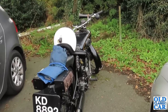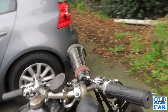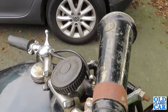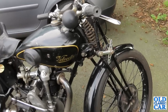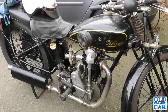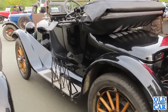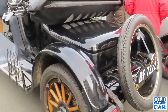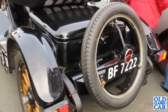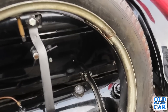And sat hiding over here in the corner is a wonderful 1929 Velocette. I saw this riding in before. I managed to grab a quick photo of it, but I thought I'd have a quick look now. I was really interested to see this pull up as well. This is a late teens Dodge, very similar to my 1924, slightly different body shape, and this is a two-seater, but mechanically it's exactly the same as my car, although his fuel gauge appears to work.